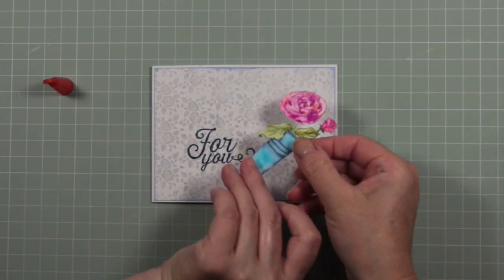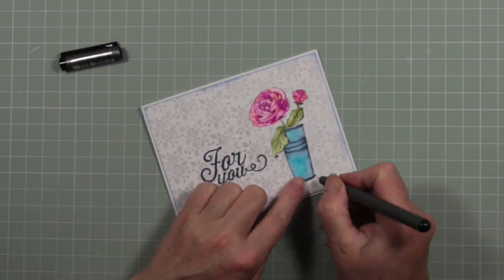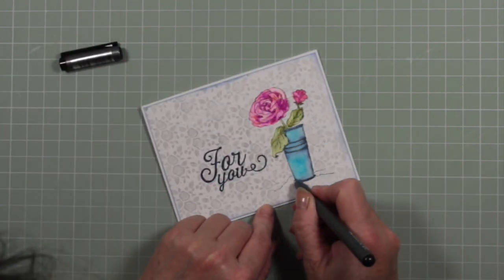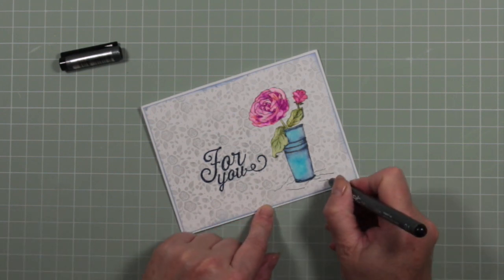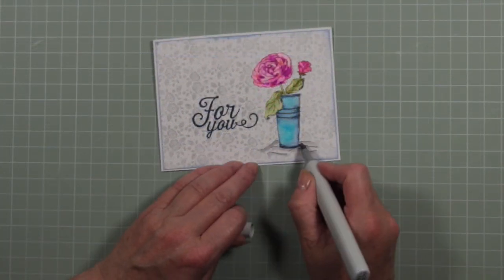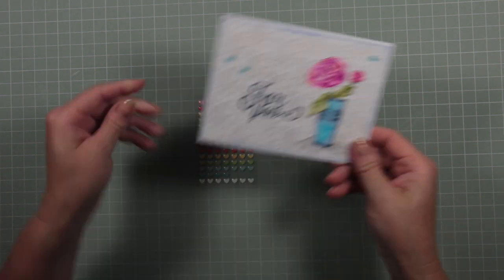I'm gluing my stamped image onto the card as well, and I'm going to add some lines below and above, slightly as if they are behind the vase, so that it doesn't look as if the vase is just floating on the card. These lines will help anchor it onto the design. I'm just following up with a little bit of pen work. Once I've added some little blue hearts, my card is complete.